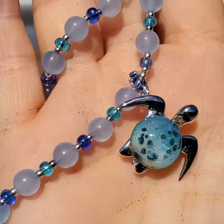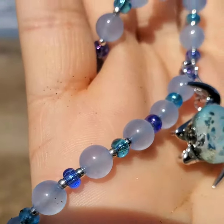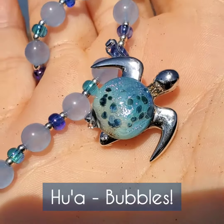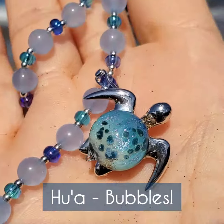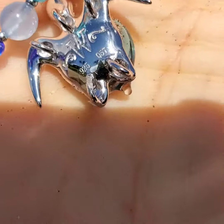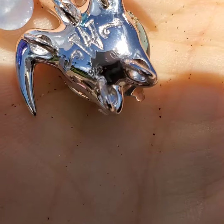The gemstones are chalcedony. And then I put these beautiful blue glass beads in between because of Bubbles. She just looks like a Bubbles and she feels like a Bubbles. And the spiritual story, I was going to show you the back where you can see what her number is. It's Q-57.